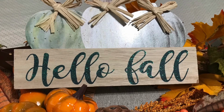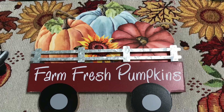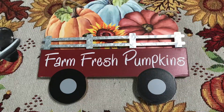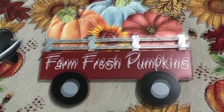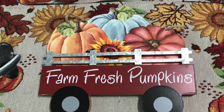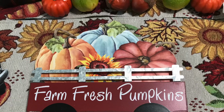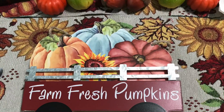Now, here's another thing that I found, and I really loved it. It was farm fresh pumpkins. Of all the pumpkins, and of course you know Grandma loves sunflowers, and it has that metal finish right above the farm fresh pumpkins, and I bet that's going to look great in my tablescapes also. Just loved how it came out.